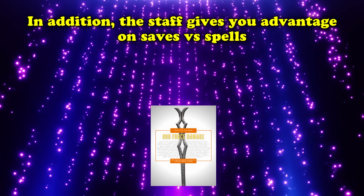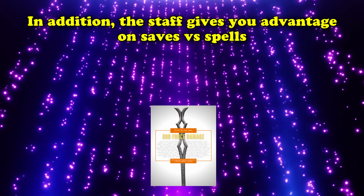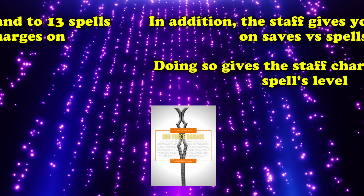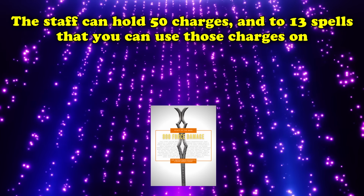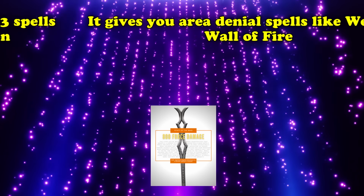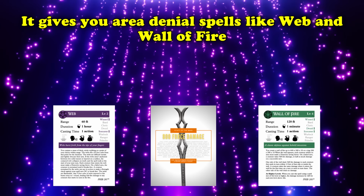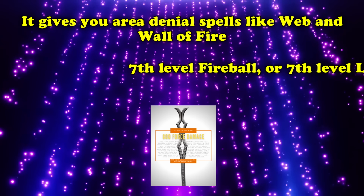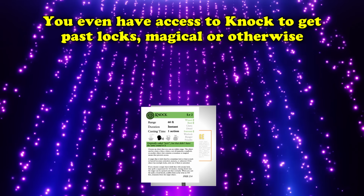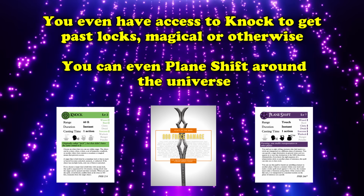In addition, while holding the staff, you have advantage on saves against spells and can use a reaction when a creature casts a spell targeting only you, giving the staff a number of charges back equal to the spell's level. The maximum number of charges the staff can hold is 50 at a time, and you can use them to cast any of the 13 spells that the staff has. This gives you access to area denial spells like Web to entangle foes, and Wall of Fire to make hallways effectively impassable. Damage dealers like 7th level Fireball or 7th level Lightning Bolt, or utility spells like Knock for locks, including magical ones, or Plane Shift for moving anywhere in the universe you feel like going.